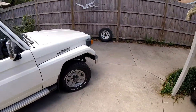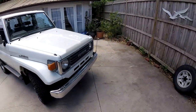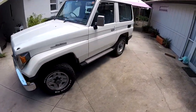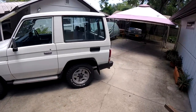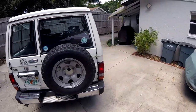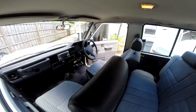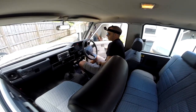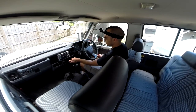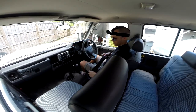So you can hear what it sounds like idling. Sounds great. And I'm going to be riding with the windows up and the AC on. Just a little too warm. And the wind noise.